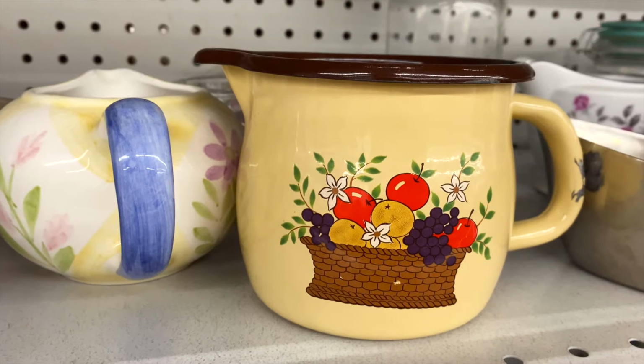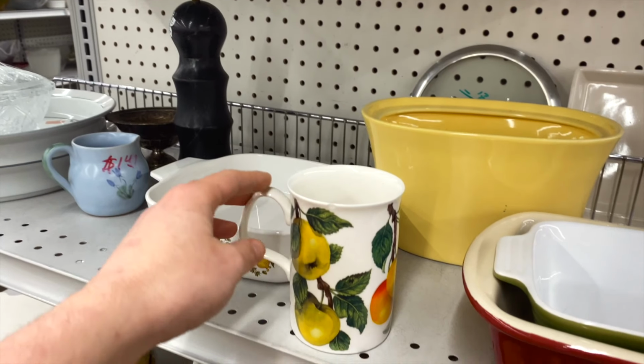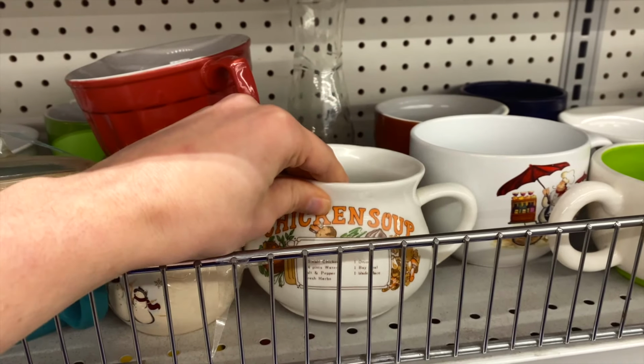But the very first thing that I found, and I had walked down, I think the glasswares, and there were some cute things, but nothing I really wanted to take home with me. There was like a soup cup, which I've seen on Instagram before, but it's not on my wish list, so I'm gonna leave this for someone else.